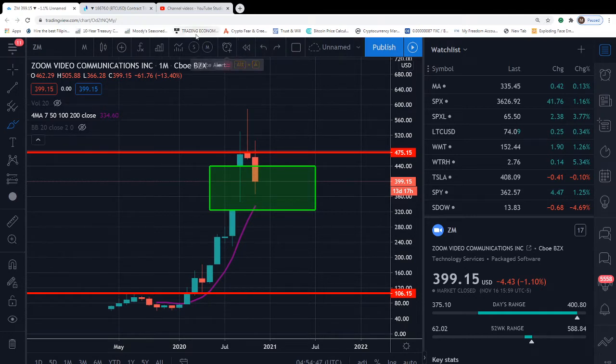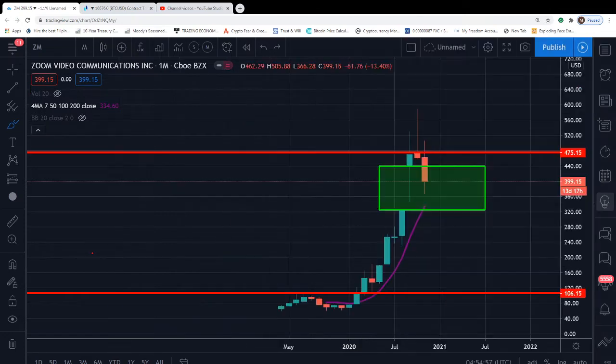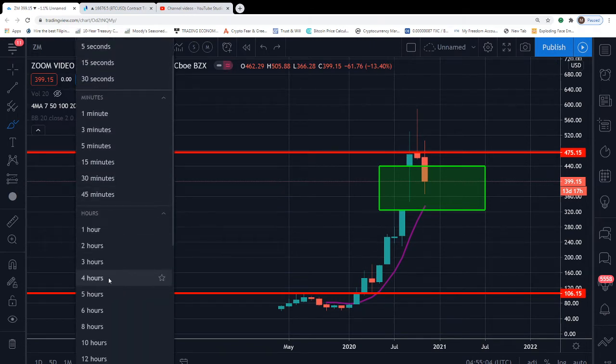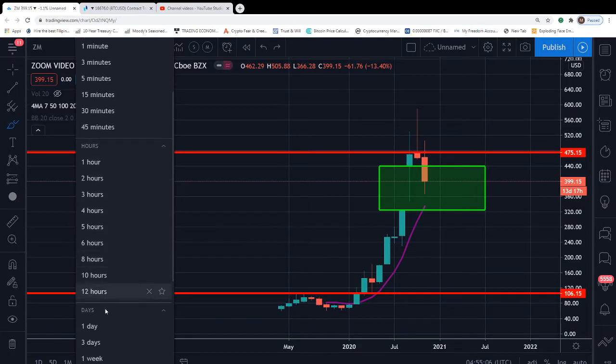All right, so today's November the 16th, 2020. The previous close of Zoom is going to be $399.15, down about 1.1% for the day. All right, guys, so these are the monthly candles. I can't really see much of the monthly. Let's crank it on down to the 3-day and start there.